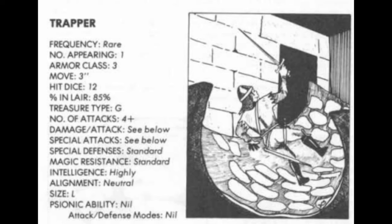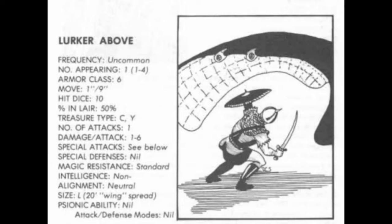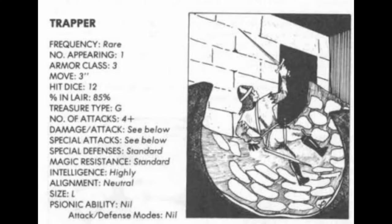The Trapper is the bottom version of the Lurker Above. It's pretty much the exact same monster in conception, a trap-style monster that can disguise itself as part of the rock. Even for the early days of D&D, when they were trying to fill out the book with anything they could, this had to raise a few eyebrows. The Lurker Above should just be the Lurker, and tweaked to attack from below as well.